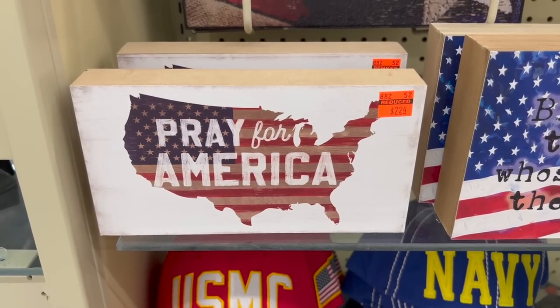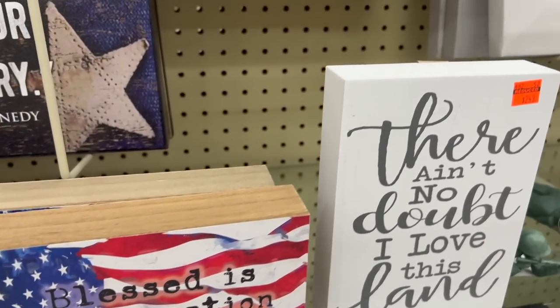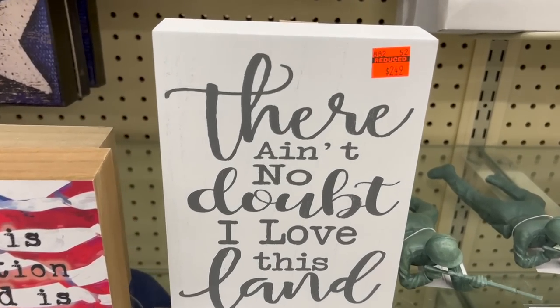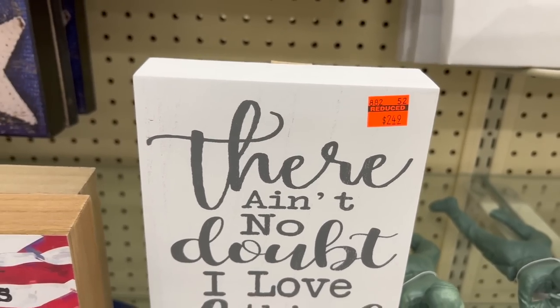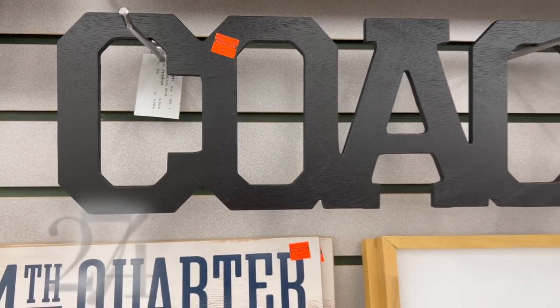I think these items here would be perfect to display in your 4th of July decor, which Hobby Lobby has now about 4 to 5 aisles of. So if you're looking for 4th of July decor, you may want to head in soon to take a look at what they have.